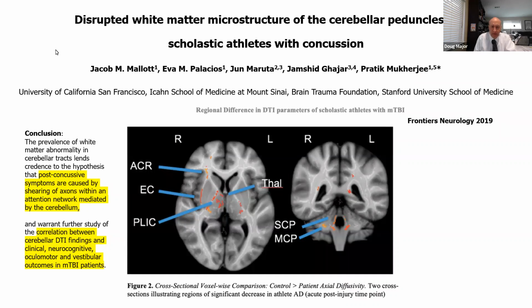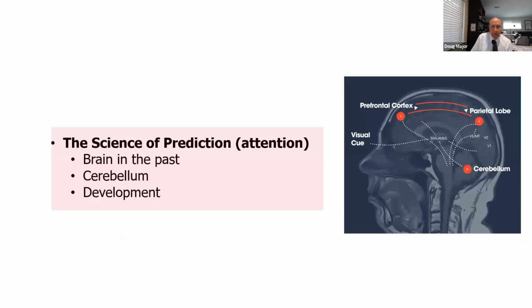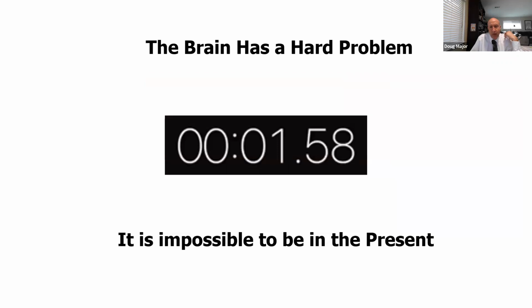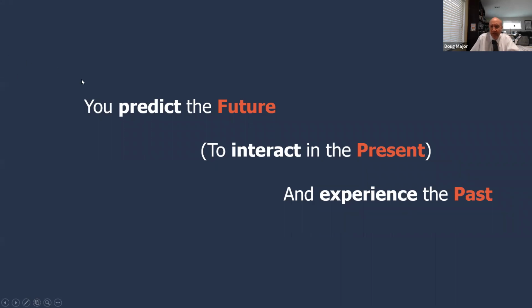One of the things that drove Jam to this conclusion was his work on what happens after a mild brain injury with concussion, and the idea that the cerebellar peduncles are involved and change with axonal shearing. And so he and Rick Ivry from Berkeley came up with this hypothesis of prediction, that the cerebellum is the important area where prediction occurs. It answers this key question: the brain's present is the past. And so the brain has to predict. The brain has this hard problem. It's impossible to be in the present because of the time it takes for neuroprocessing. And so you predict the future to interact with the present and experience the past.